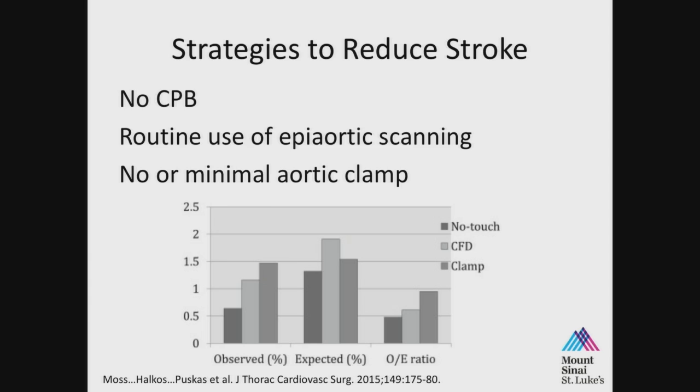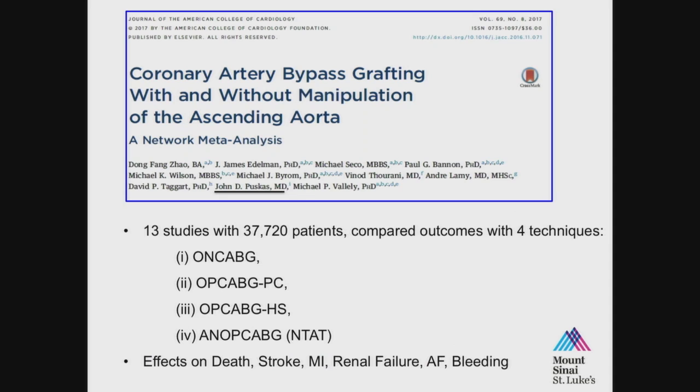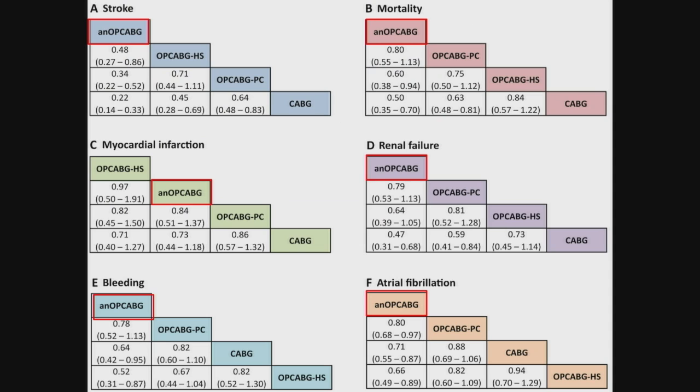And we see this again, another paper from Europe, Edelman in 2012, comparing what's called anaortic off-pump bypass, meaning no touch of the aorta, hanging all the grafts off the internal mammary arteries, versus side-biting clamp or conventional CABG. And in each comparison, the less manipulation of the aorta, the less stroke. So we did this meta-analysis, recently published in JACC, of about 40,000 patients who had on-pump, off-pump with a partial clamp, off-pump with that heart string device, or truly anaortic off-pump, no aortic touch technique. And here you see, for stroke, the anaortic, meaning no aortic touch technique, outperformed standard CABG on-pump by almost 80% reduction in stroke risk, and about a 50% reduction in mortality risk. So these are striking benefits of reducing the manipulation of the aorta at the time of coronary bypass surgery.